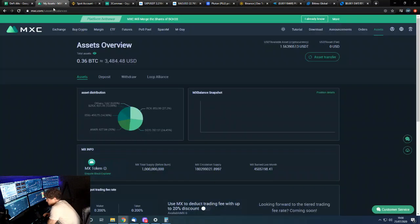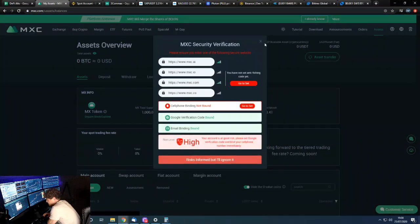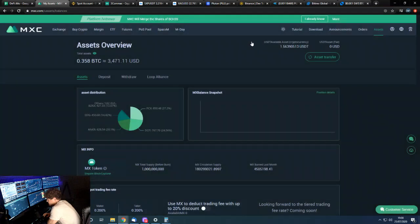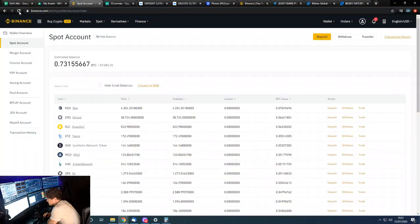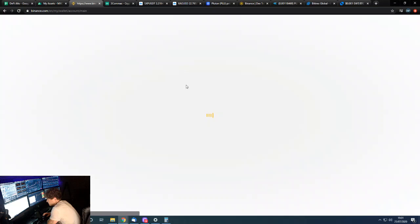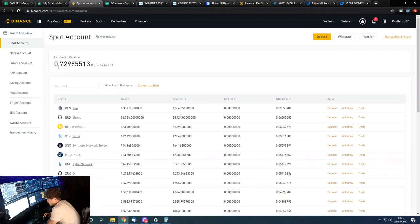So if we just check the balances, MXC is up to 0.358 BTC, so we'll add that on. 0.358 BTC, and the Binance coins definitely aren't loving life at the moment, but this is obviously in Bitcoin terms, and Bitcoin's having a bit of a spike up at the moment. But yeah, Binance at 0.7298.